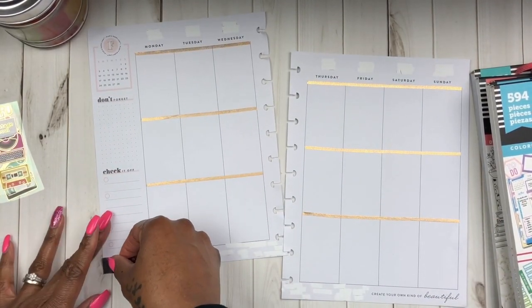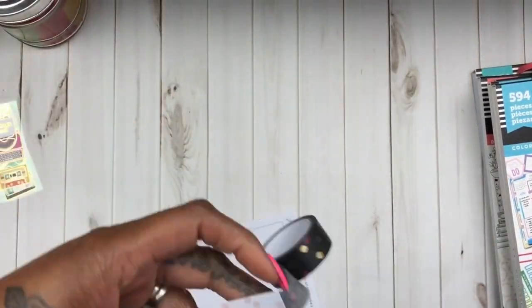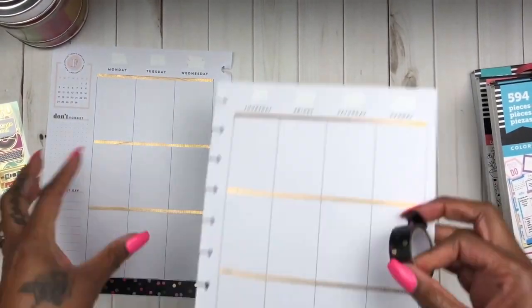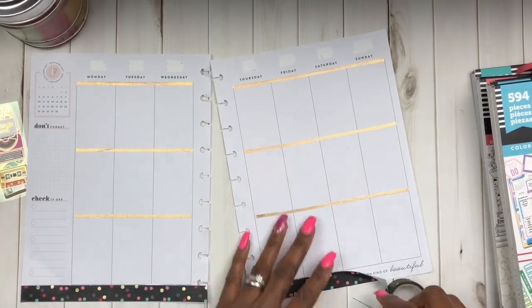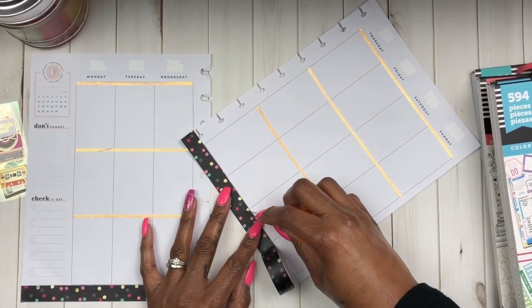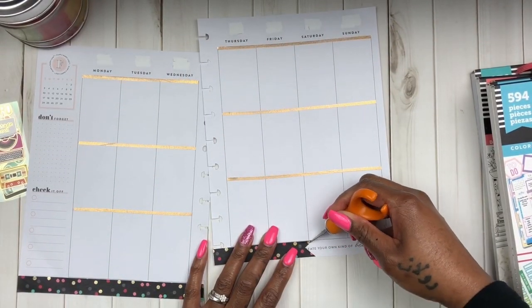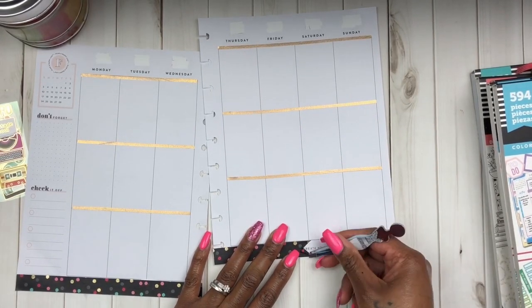So I've already kind of pre-prepped this spread, and I went ahead and laid this gold washi because I figured it matched the gold foiling in these retro stickers that I received in the mail from Miss Thinking of a Master Plan. So what I'm doing now is just adding this washi at the bottom because I didn't want to keep the little pink dots that were at the bottom.